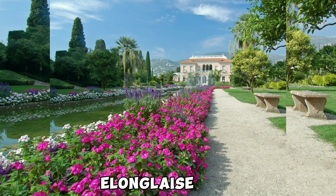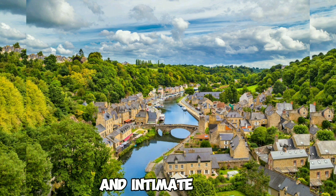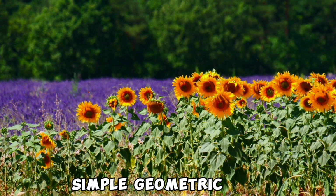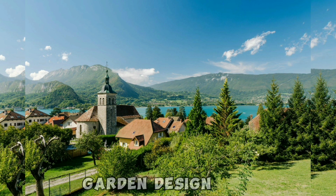Jardin à l'anglaise, a more naturalistic style, often featuring winding paths, irregularly shaped ponds, and a more relaxed approach to planting. Jardin de Cure, a charming and intimate garden often associated with French parish priests, featuring herbs, roses, and simple geometric layouts. 2. Elements of French garden design.